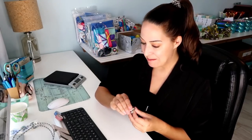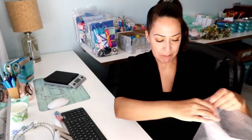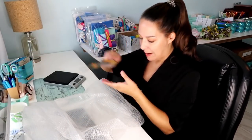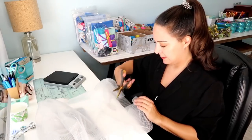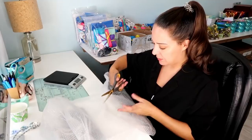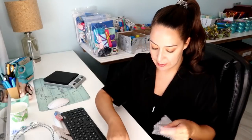So we're going to go ahead and package this. Let's put it in a little bit of bubble wrap. This is some recycled bubble wrap from my ring light. I had to get a new ring light. Unfortunately, my other one just kind of conked out, and despite my husband looking at it and trying to figure it out, couldn't do it.